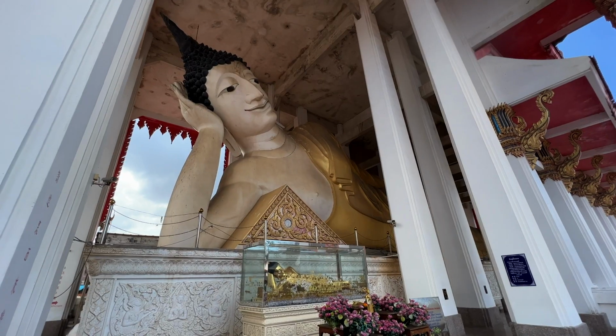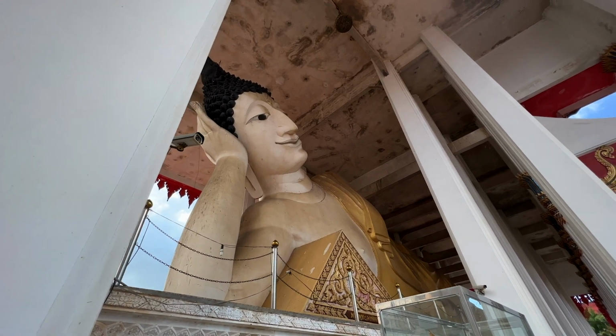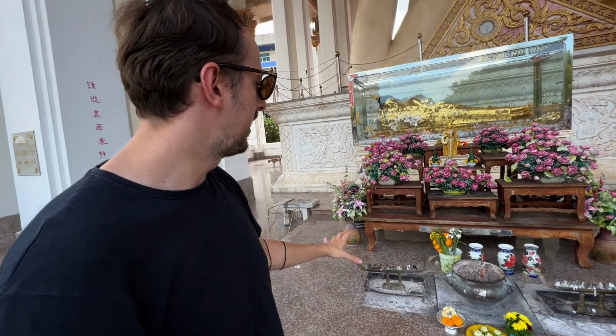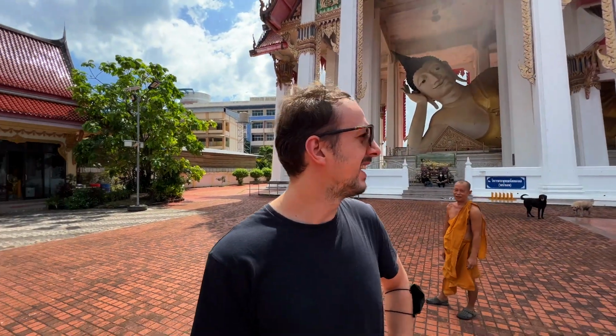Honestly, you've got to see it for yourself to really appreciate the size of just how big this reclining Buddha is. I don't think the camera will do it justice, and nor will that chainsaw. Beneath the main Buddhist structure, we've got a smaller size reclining Buddha, and then just before it we've got an even smaller piece with a bunch of flowers where people would usually pray here in this area. Alright, time to get out of here before these dogs go berserk at each other.